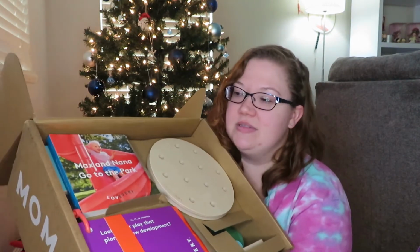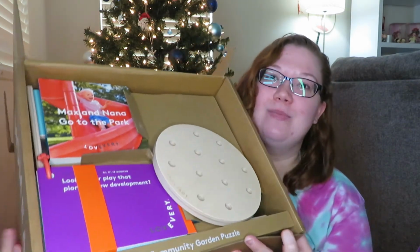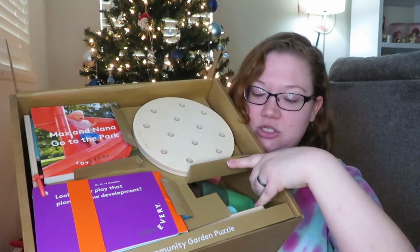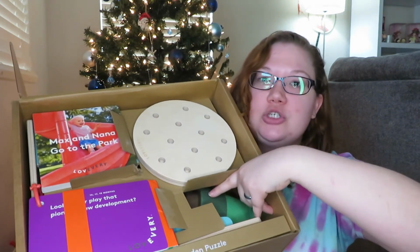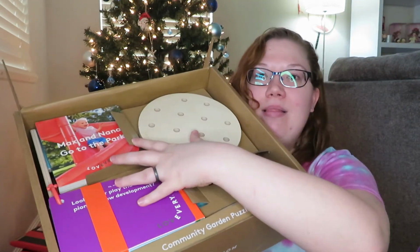Since I showed you that, I'm going to show you just sort of what it looks like in the box, but I'm not going to take all this out because I don't know if I'm going to be able to get it back in. But that's our pegboard, as you can see. So it all comes in here. You can actually sort of see the little ramp and the bug shrub in there. Here's the bug shrub, here's the ramp, and I love it.